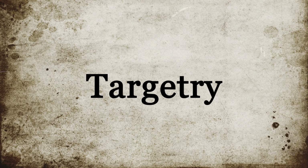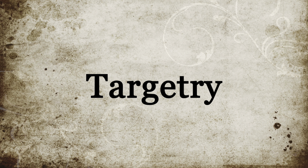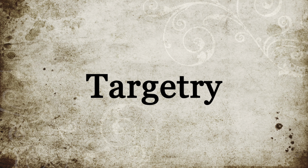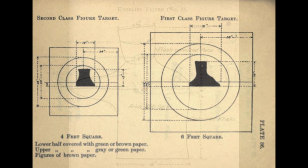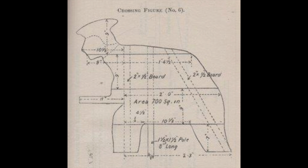Although covered in Part 2 of the Musketry series, a small review of the targetry used in the various parts of the annual qualification might be in order. For Parts 1 to 3, the following targets were used. The most simple was the 4-foot by 4-foot second class elementary target. There were 2 other screen targets in the 6x6 first class and the 4x4 second class figure targets, used extensively. Added to this were 2 standalone figure targets, the number 3 and the number 6.